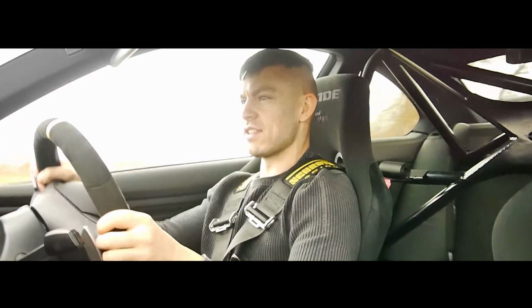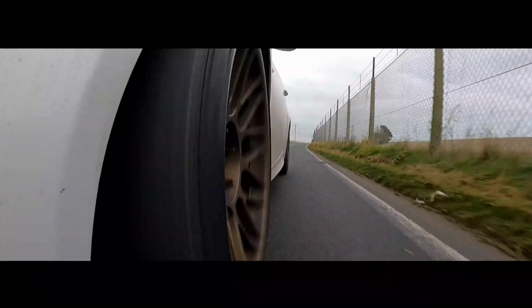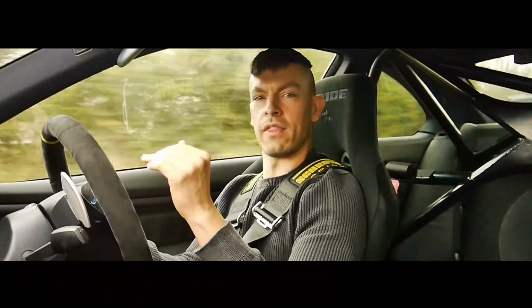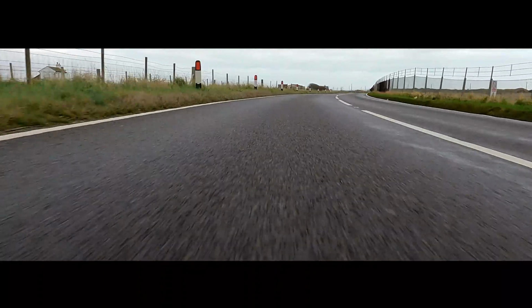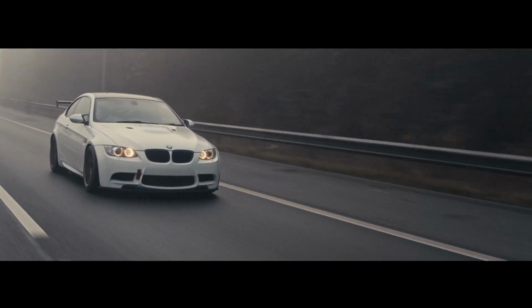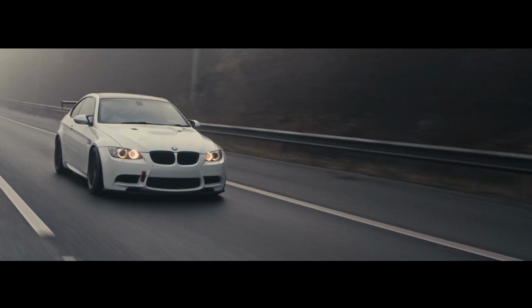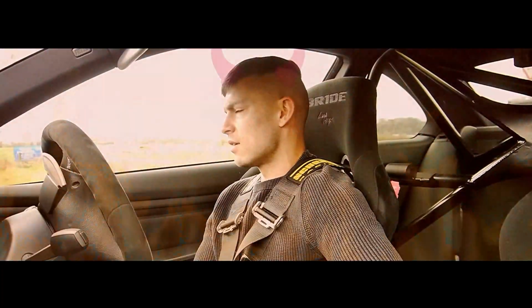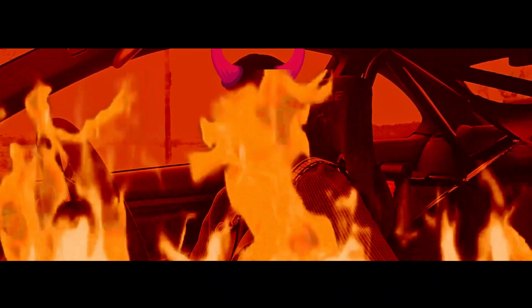Because the gear changes are so quick on their quickest setting, it's upsetting the car because of the conditions. It's changing so quickly that the car's losing a bit of traction. You can just feel it upsetting the balance. I'm going to slow the gear changes down a little bit. People are like, what? You're slowing down the changes? You absolute demon.